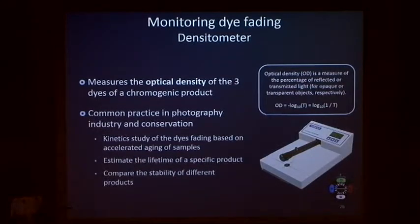So it is common practice in the photography industry and conservation to study dye fading using a densitometer. The densitometer basically measures the optical density, which is a measure of the percentage of reflected light for opaque objects such as a print, and transmitted light for objects such as slides that are transparent. So by measuring the optical density, it is possible to do kinetic studies of dye fading based on accelerated aging samples, and then to estimate the lifetime of a product or compare different products.